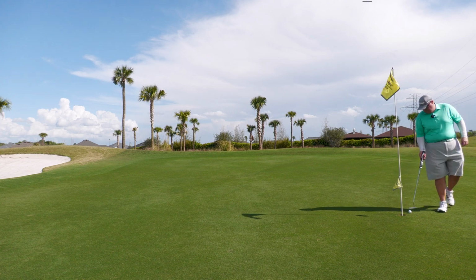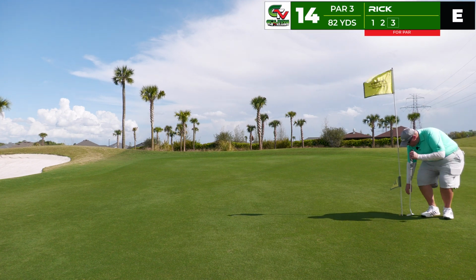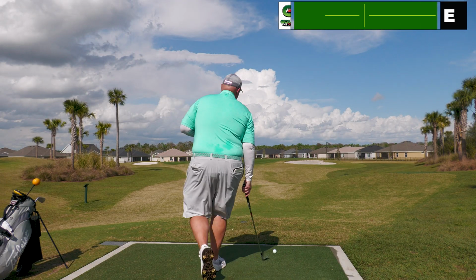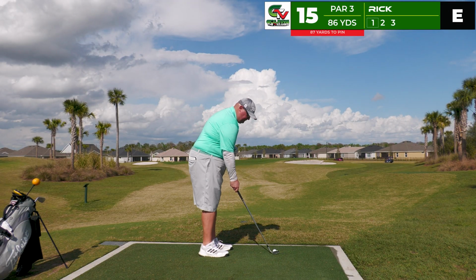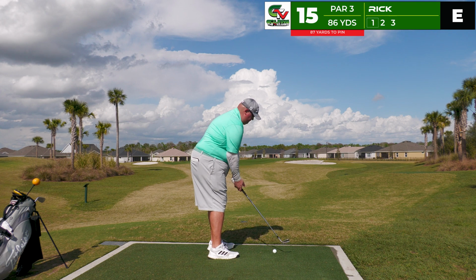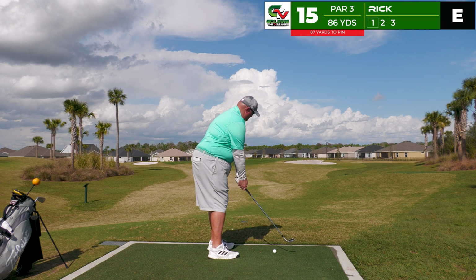I couldn't move the camera, but I'm going to go ahead and tap this in for a par. All right, in the hole for par. That'll put a little pep in your step as we step up to the 15th tee. It's 86 yards to the center, 87 yards to the pin. Again, I have the sand wedge.